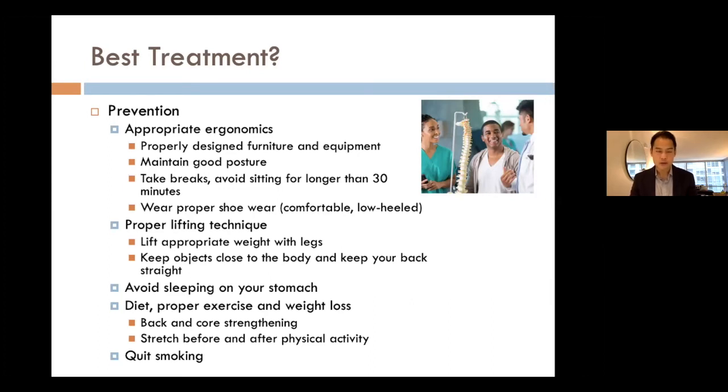So we always want to ensure that at home you're using proper ergonomics. So this includes making sure that you have properly designed furniture and equipment. If you're sitting at a desk for long periods of time, then you should take breaks, avoid sitting for longer than 30 minutes, get up and walk around. If you have access to a standing desk, that's going to be better than a seated desk. You want to maintain good posture.